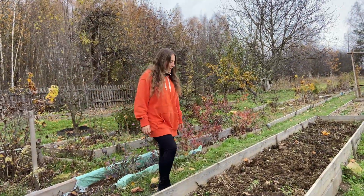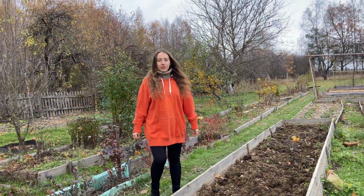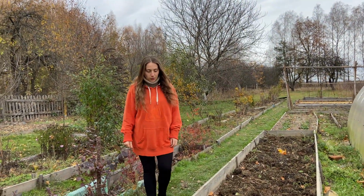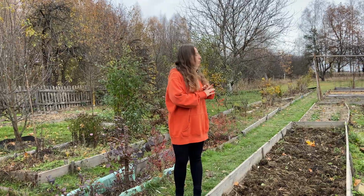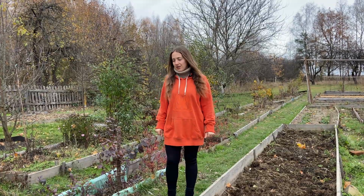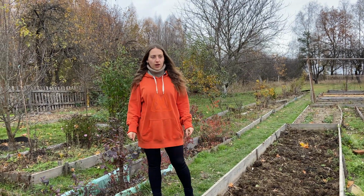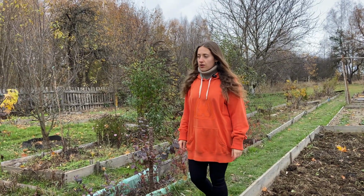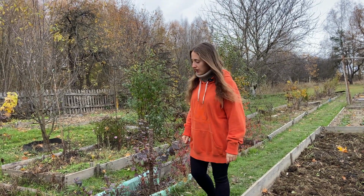The first thing is that I managed to find the manure. So me and my mom, we were going to the fields and we were collecting manure, and we filled almost all of the beds with it. That is one of the best ingredients, and that is one of the reasons why we get such incredible results. But of course, it just happens at times that we do not have the possibility to gather manure, so we use mulching instead of this.